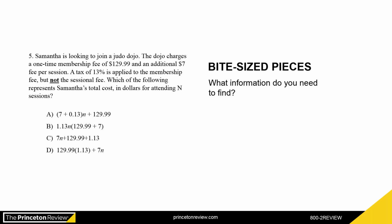So we're just going to look at what information we need to find. Okay, let's read this real quick. Sorry about that. Samantha is looking to join a judo dojo. It's also a tongue twister, by the way. The dojo charges a one-time membership fee of $129.99 and an additional $7 fee per session. A tax of 13% is applied to the membership fee, but not the sessional fee. Which of the following represents Samantha's total cost in dollars for attending N sessions?